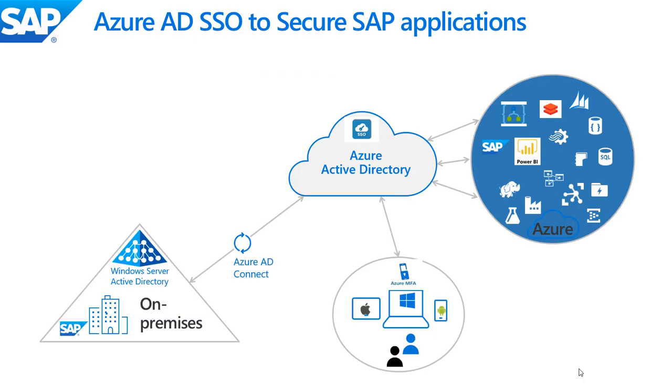And then we start with the security, with Azure Active Directory providing the single sign-on security for all solutions, SAP on-prem or SAP on Azure, as well as the Azure data sources, Azure solutions. It starts with a single directory where your on-premise Windows Active Directory is synchronized using Azure Active Directory Connect to Azure Active Directory.